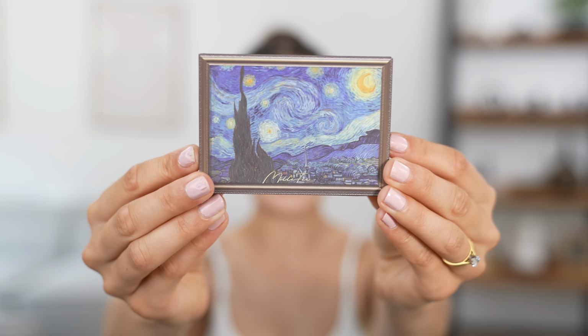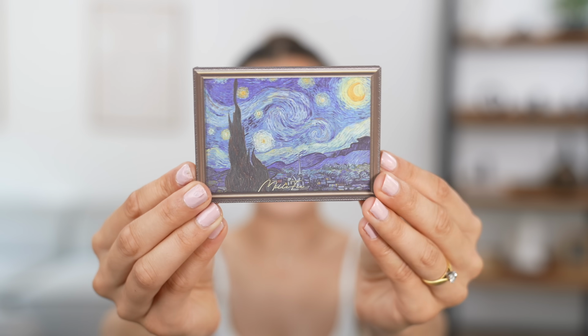All right, now moving on to the eyes. We're now going to be trying out the most gorgeous palette I think I've ever seen, and I may be biased because I personally really love this painting, and that is this palette. It's from a brand called Mil T or Mile T. I don't really know how to say it still.